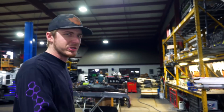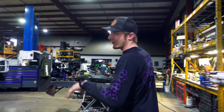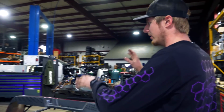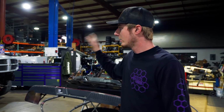A little end mill is where we can do turbo covers and random stuff if we have any milling to do. Nothing too crazy, we leave all the big stuff to Drew. This is the fab area. From here, me and Lynn do all the cages, chassis, and race truck stuff. That's where all this goes on.